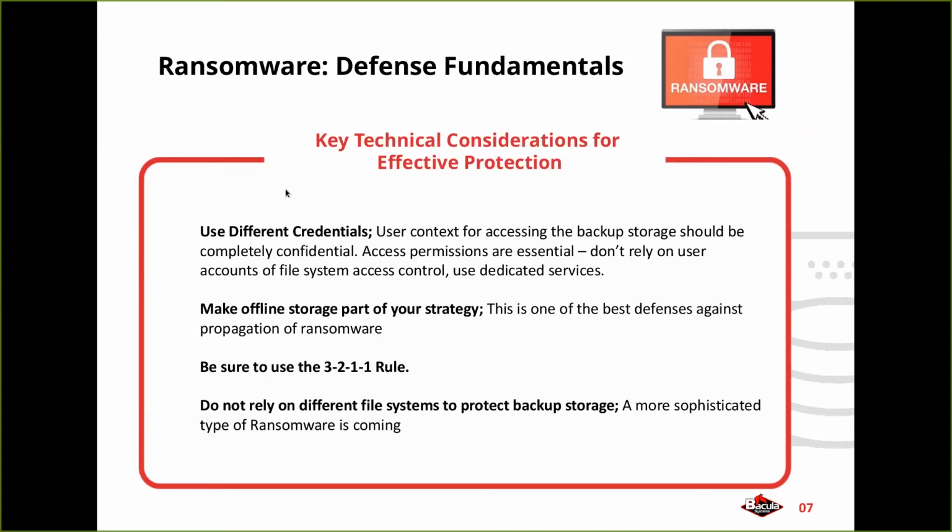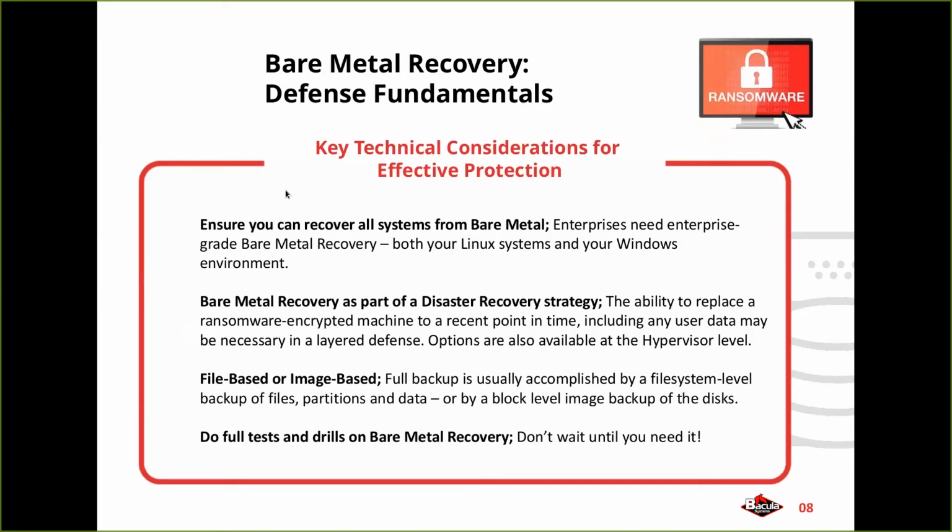So based on those very basic ideas, of course, we can build upon the details a bit and refine things, what needs to be done to be able to actually use your backups as your last line of defense in case of a ransomware attack. That is in particular important because in many of those cases, you really need bare metal recovery capabilities. Simply because this may be the only way to very quickly get Linux and Windows systems back up and running again from scratch. Essentially, you need to be able to replace ransomware encrypted machines to some point in time very quickly, including user data and everything else.